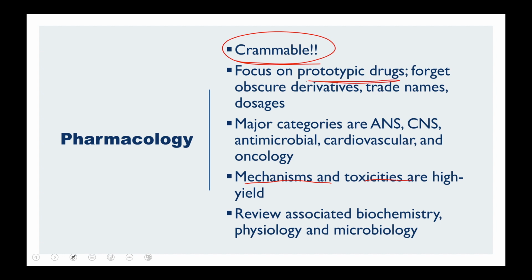At a minimum, you've got to learn the core drugs and the major variants. The minor derivatives, not so much, unless you want to do really well. And in no case do you ever need to know the dosages or the trade names, unless it's helpful as a mnemonic or whatever. And again, because it's often on the therapeutic side, even though the treatment, you may see it highly integrated with other concepts like biochemistry, physiology, and microbiology.